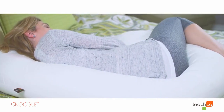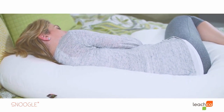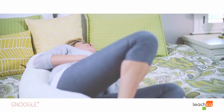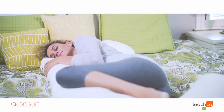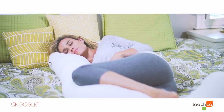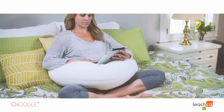Many moms tell us they love the low back support while they sleep. Others are crazy about the way their Snuggle supports their upper body to help relax breathing and minimize pregnancy heartburn. Tucking the end of the Snuggle between your knees can improve body alignment and airflow all night long. The point is, there's no wrong way to Snuggle.